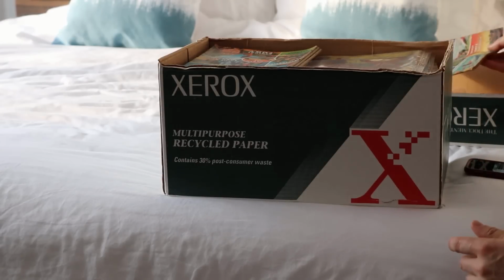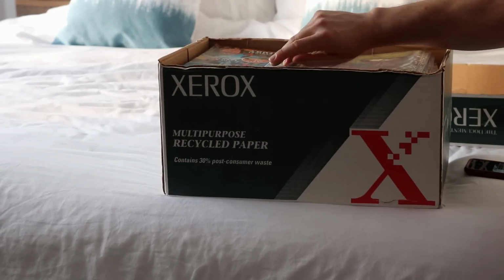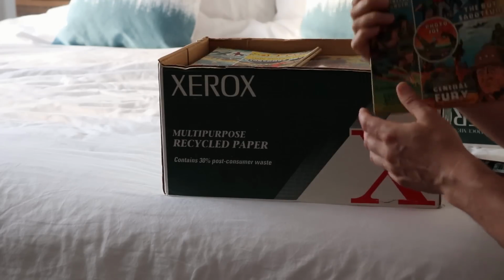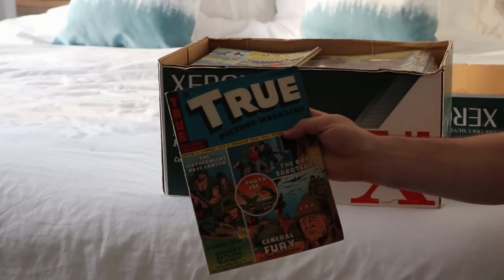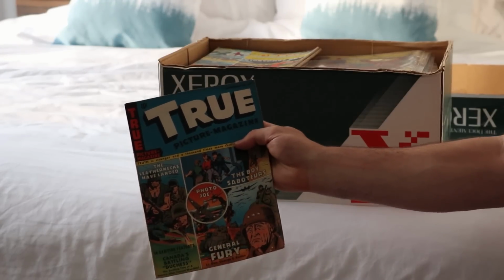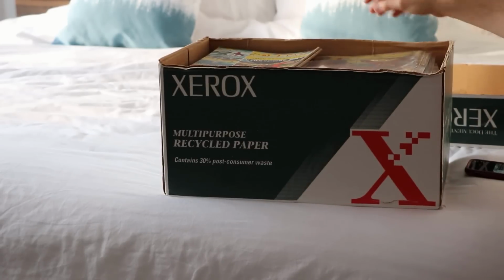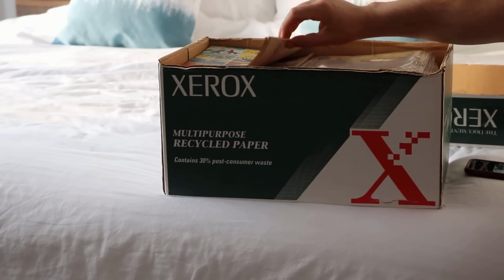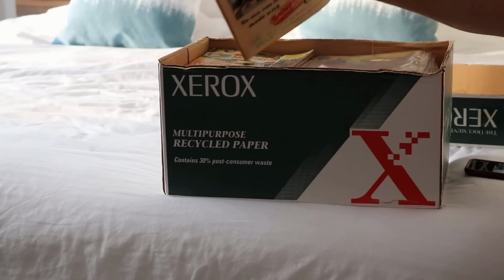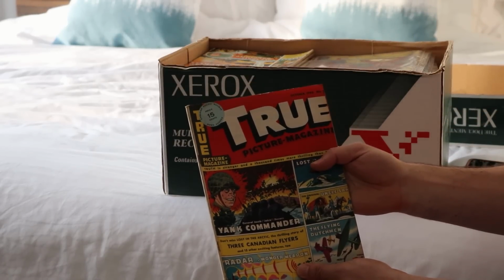We've got some more of those. Doesn't mean they're not rare. I mean, it's still from 1943, and these are in pretty nice shape, considering. I'm just trying to see if you can see that. What's next? There's another one. That one's got some price stickers stuck on it.